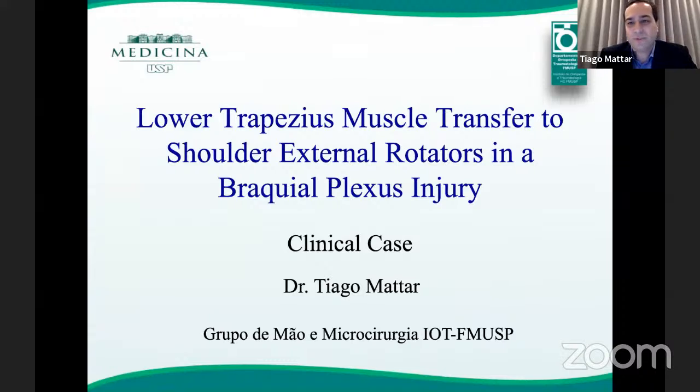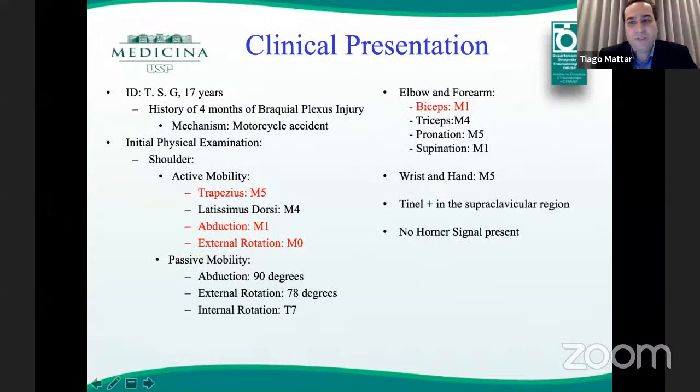The case I'm going to present is a case of a lower trapezius muscle transfer to shoulder external rotators in a brachial plexus injury. The patient is 17 years old, with a history of 4 months of brachial plexus injury at his first evaluation. The mechanism was a motorcycle accident.